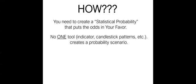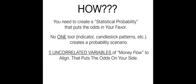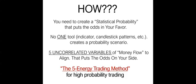What we do is we just watch the money flow, create a statistical probability, and I use 5 tools to do that. 5 uncorrelated variables of money flow, and I wait for them all to align. And when all 5 uncorrelated, that's the operative word there, uncorrelated measurements of money flow align, are all bullish, all bearish, then that puts the odds on your side. So I call my method the 5 energy trading method.